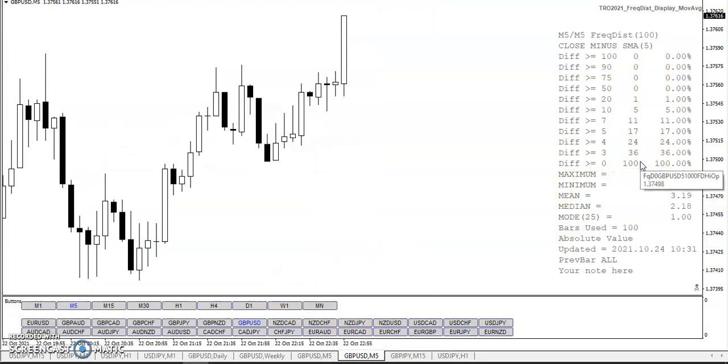And so you can see here, difference greater than 0, of course, 100% of the time. And I also have the absolute value turned on, so it doesn't matter if it's above or below the moving average. It's going to say, hey, if it gets 3 pips above or below, that's only going to happen about 36% of the time.